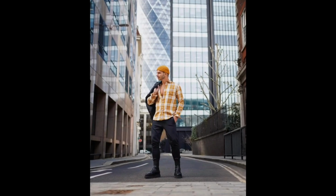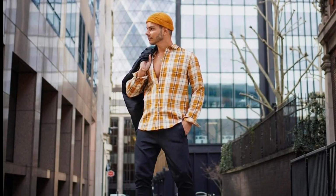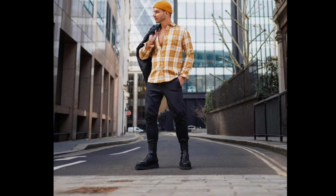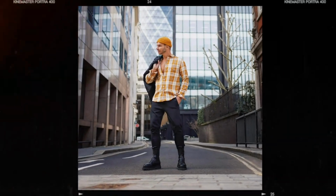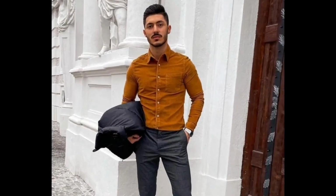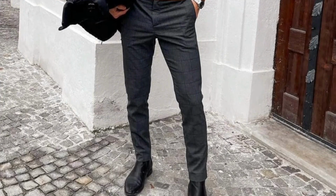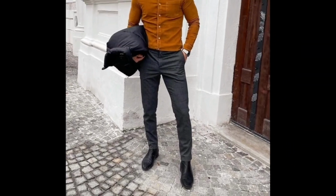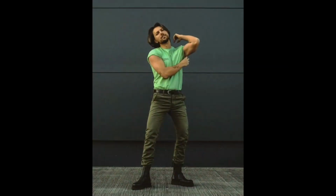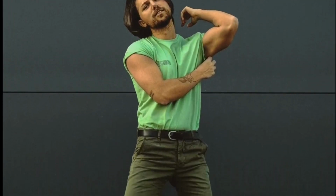For next outfit, you can try yellow and white check shirt with black jeans and black boots. For next outfit, you can try orange shirt with grey pants and black boots. For next outfit, you can try light green t-shirt with olive green jeans and black boots.